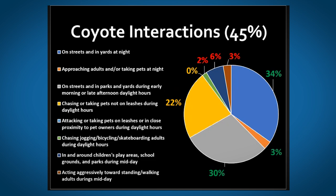Now, the way you're reading this: this is an established coyote behavioral chart. It was established out in California many years ago, maybe 1998. It's a really good way of understanding how coyote behaviors can become potentially more concerning. The first three, on the streets and in yards at night, are perfectly natural. They're looking for food. Approaching adults and or taking pets at night: well, you're out there at night. If they see a pet first, especially if it's small and prey size, they're going to be interested.